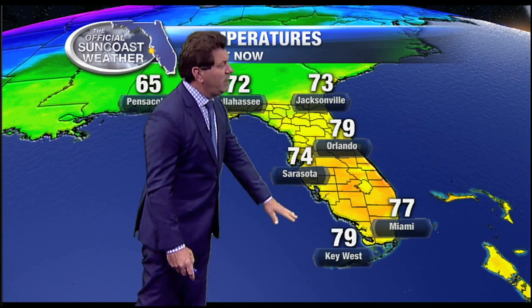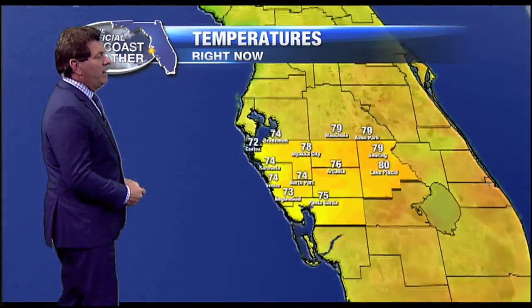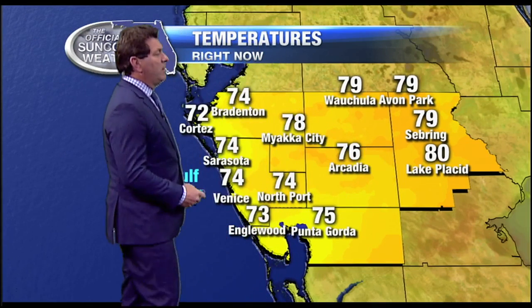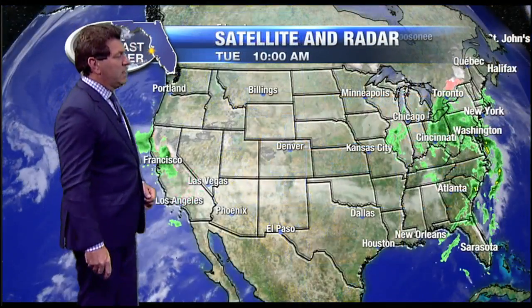77 in Miami, 79 in Key West, 73 in Jacksonville right now. Temperatures mainly in the mid-70s to low 70s near the coast, upper 70s to even 80 degrees at Lake Placid right now. Punta Gorda 75, Bradenton near 74, the same as Northport.